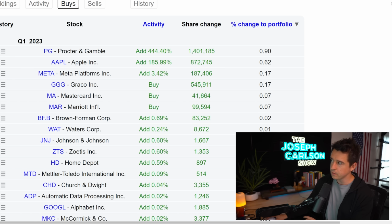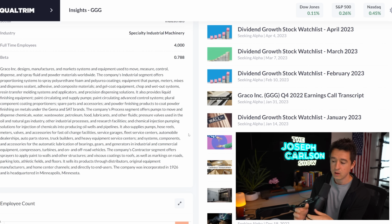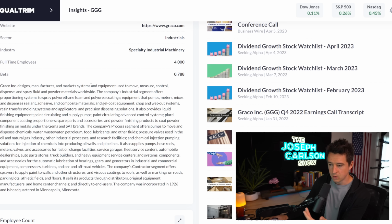But then there's a number of companies, 3 of them that are brand new holdings. Brand new positions to Terry Smith's portfolio. We can first look at Graco. This is a company that I know the least about. It says that it designs, manufactures, and markets systems and equipment used to move, measure, control, dispense, and spray fluid and powder materials worldwide. So it's a manufacturer of equipment to spray fluids and powder materials.